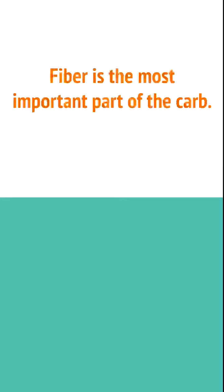Moving on to the next topic, which is fiber. Fiber is one of the most important parts of the carb. It is what makes simple carbs different than complex carbs. Complex carbs are high in fiber, whereas simple carbs are usually very low in fiber. What happens? Fiber is like the broom in our body. It sweeps all those glucose molecules, all those cholesterol molecules, all those triglyceride molecules away from the body.